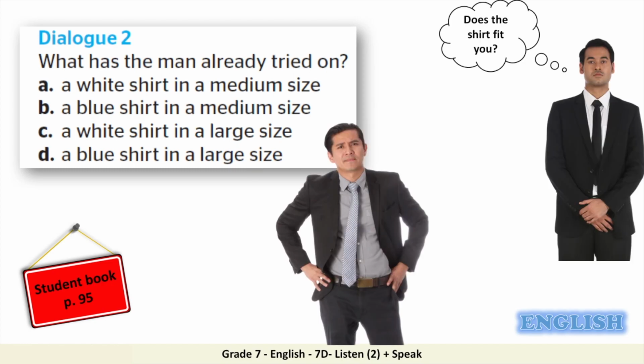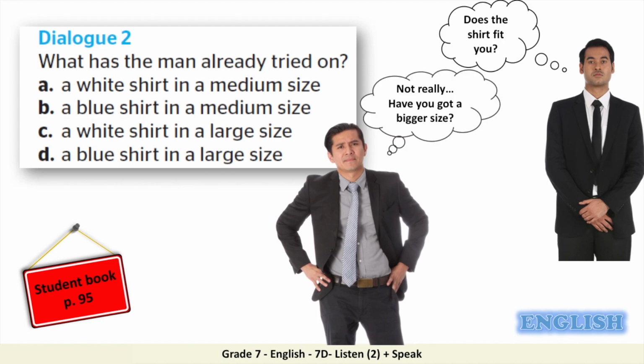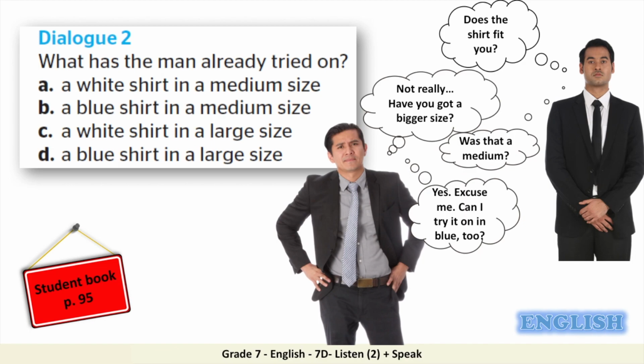When the shop assistant asked the customer, "Does the shirt fit you?" the customer replied, "Not really. Have you got a bigger size?" The shop assistant then asked, "Was that a medium?" The customer responded, "Yes," and he also wanted to try it in blue too. This means that the man has already tried on a white shirt in a medium size.